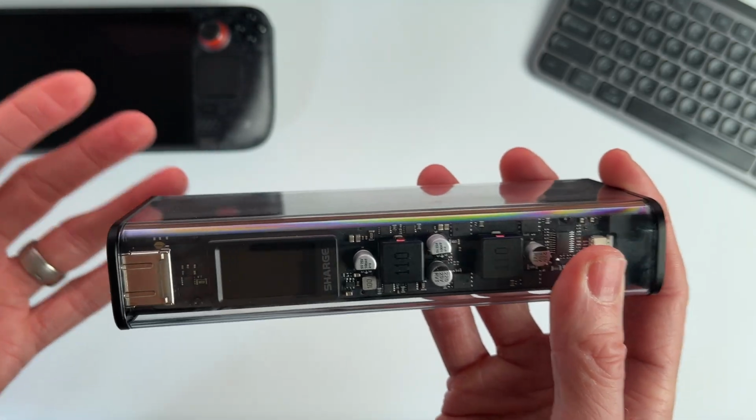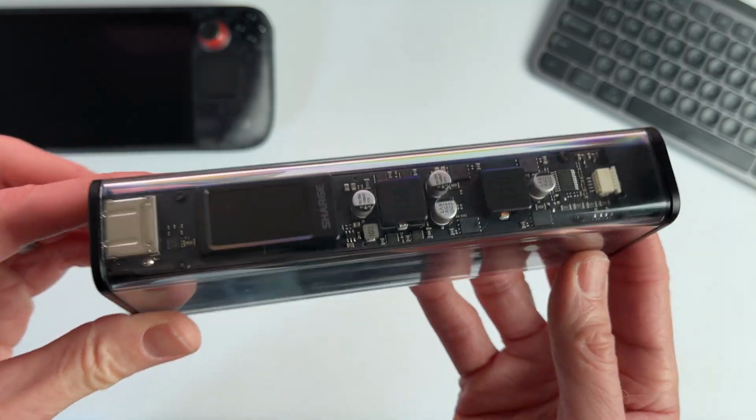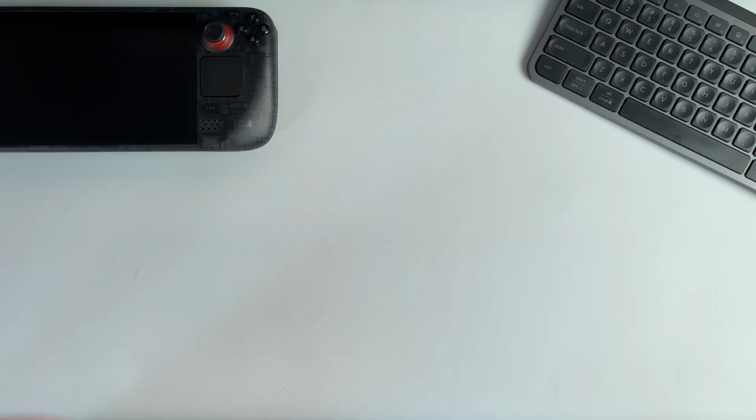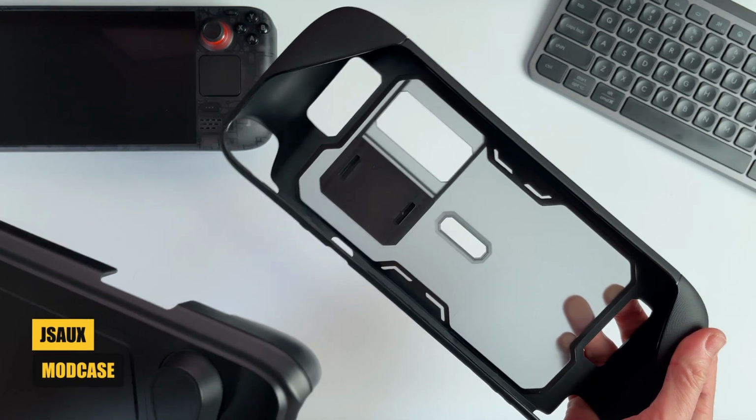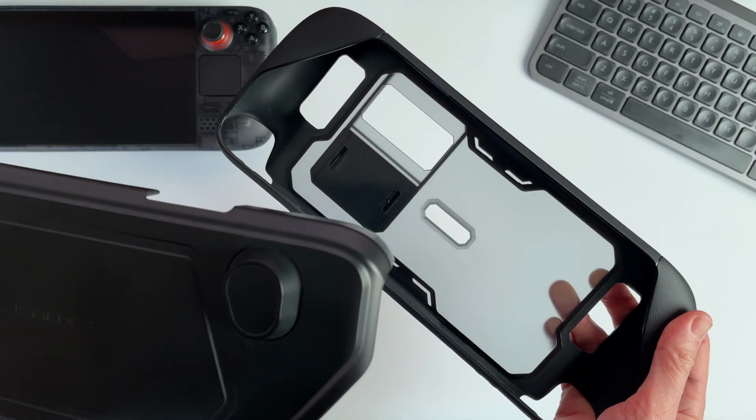I don't have to worry as much about the battery life because I know I've got this when I need it the most. Now, the next accessory is the one that surprised me by far the most, and that is the JSAUX ModCase. So just give me a moment here and I'll pop it on and I'll explain why.